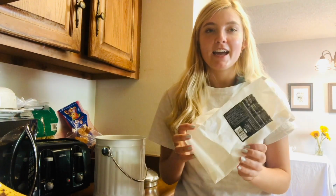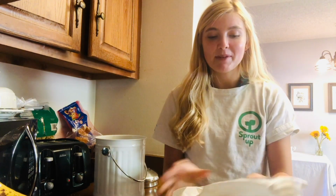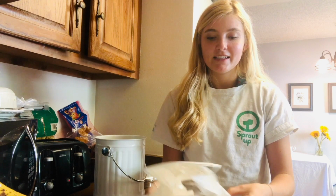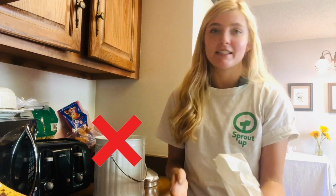And here I have a wrapper from some cookies that I had. Now because this has plastic and a label here, this cannot be composted because it's not a food scrap, but it also can't be recycled. So I'm going to put this in my trash can.